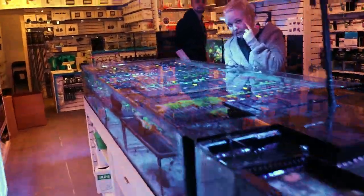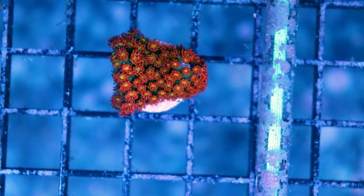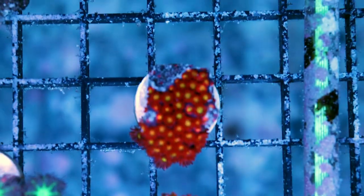Micro gonis, encrusting gonis. They grow really well. Actually, we haven't had these in a long time. Jay bought me one yesterday, and I have three more from this batch. Is that the orange one? The big one. And here's the red one.